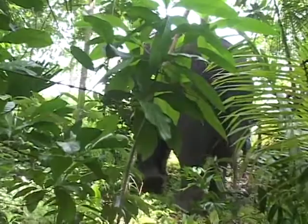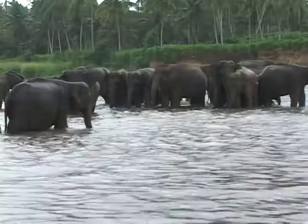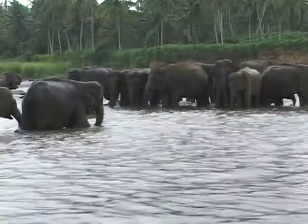In fact, an ample water supply is critical for any elephant group, and the annual cycle of monsoon rains in the weather pattern of Asia plays a major role in determining where elephants live and why they move from place to place throughout the year.